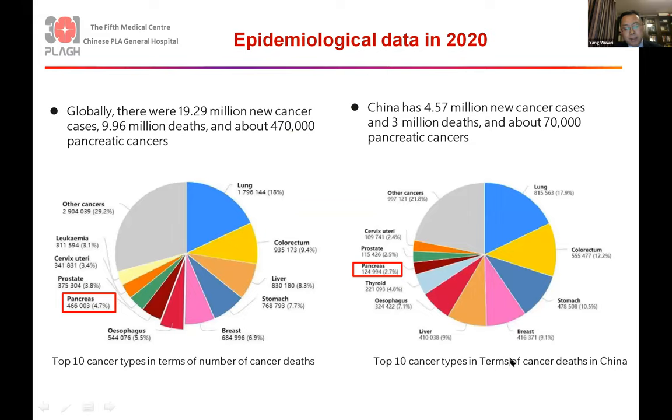We know that pancreatic cancer is called the king of cancer. In 2020, the global cancer registry data showed that the incidence of pancreatic cancer ranked 12th in the global cancer incidence rate. Although not high in incidence rate, it ranked 7th in cancer mortality. Its development is rapid, its prognosis is very poor, and the 5-year survival rate is very low.